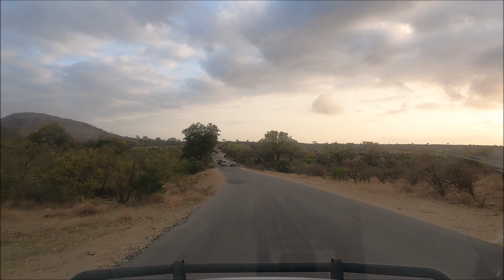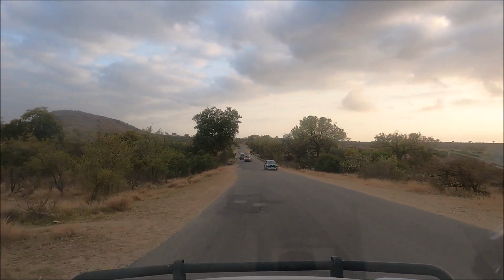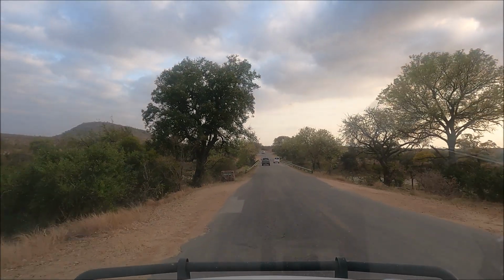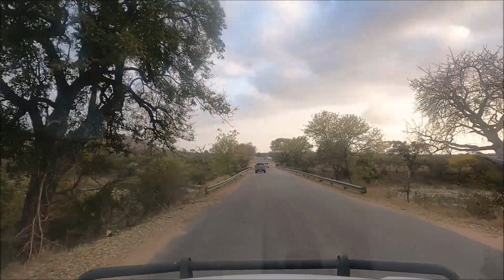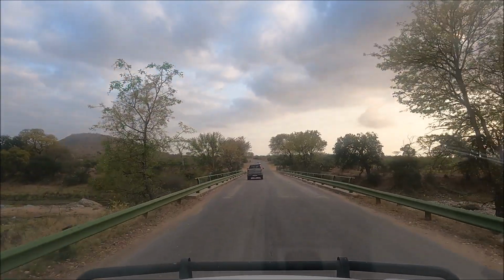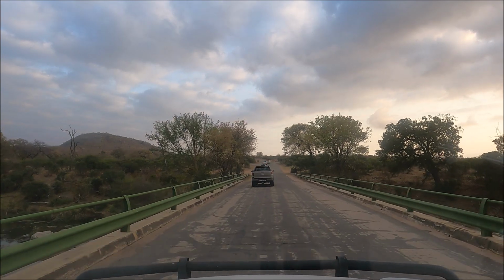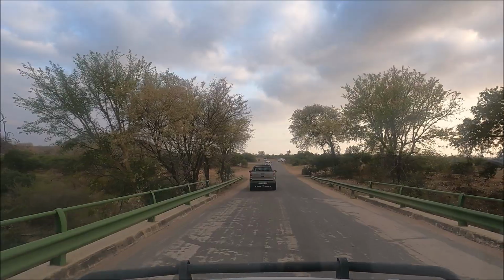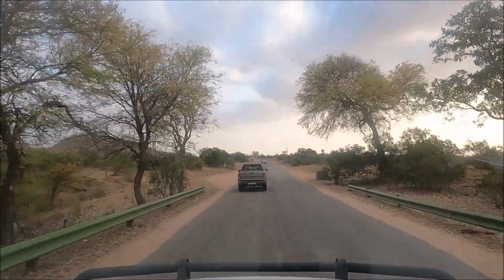So everybody's stopping at the river because that's where the leopard walked yesterday. Oh my gosh. Seriously? Oh no. It's a chance for you to get past them, babe. Oh, maybe we should take this opportunity. Yeah, just do it. Because it's so frustrating, having cars in front of you, cars behind you. But I guess that's what people come to the park for, right? They all come to view game and to see what they can see. So what can we do?